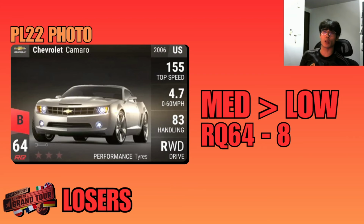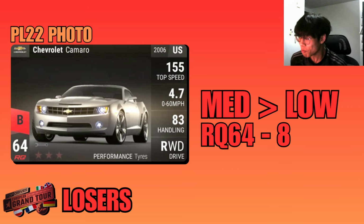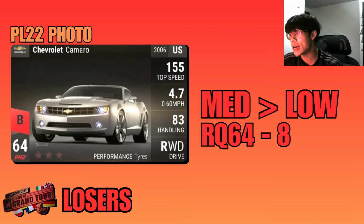Now, moving on to the first loser of the video is the Chevrolet Camaro. This has gone from medium to low ground clearance, one of the mini cars that went from medium to low ground clearance. And I gotta say, man, massive RQ decrease, right? It went from RQ 64, it got an 8 RQ decrease, and now I think it's sitting at RQ 56.